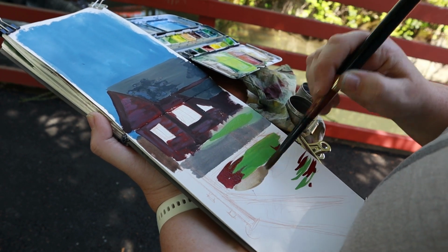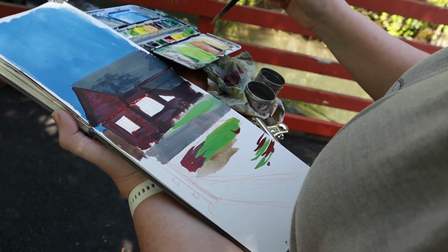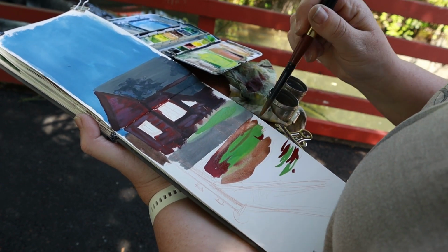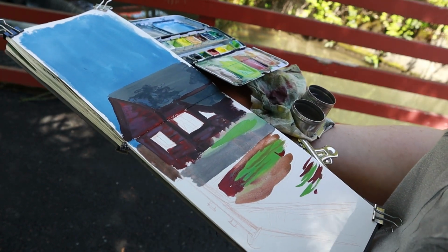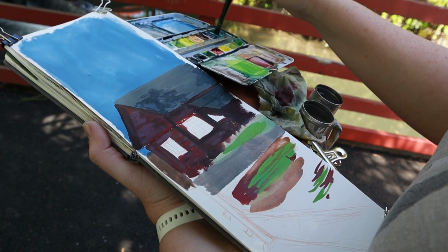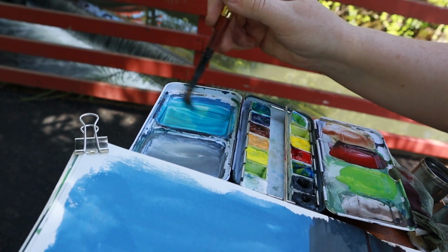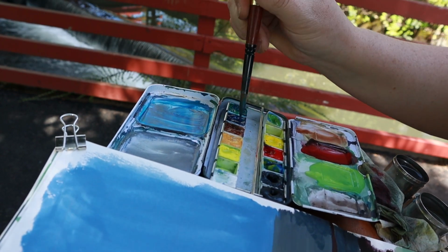Some brown colors. Kind of like wet into wet, just gonna let it blend together. The color of the water itself is kind of brown, but I'm just gonna jazz it up and make it really more pretty than what it is. Let's get some of the helio turquoise. My Delft blue. Some burnt sienna.